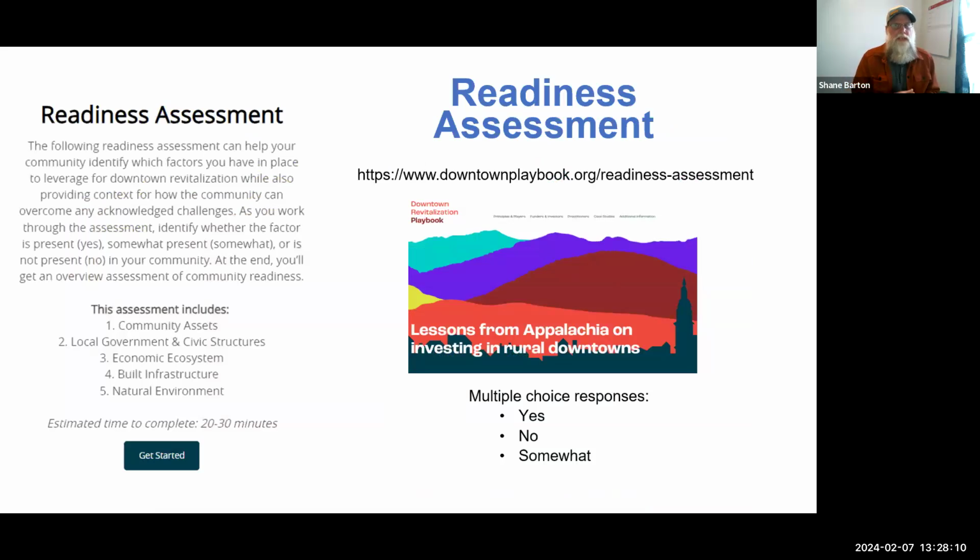Now, the readiness assessment for the Downtown Playbook is similar, but it looks a little different. It takes a little different approach. It includes 5 broad categories that it asks questions about, and those categories are community assets, local government and civic structures, the economic ecosystem, your built infrastructure, and your natural environment. So again, this one is really focused on thinking about downtown revitalization and creating a kind of fertile ecosystem to attract and retain investment, in particular in downtown buildings and spaces.